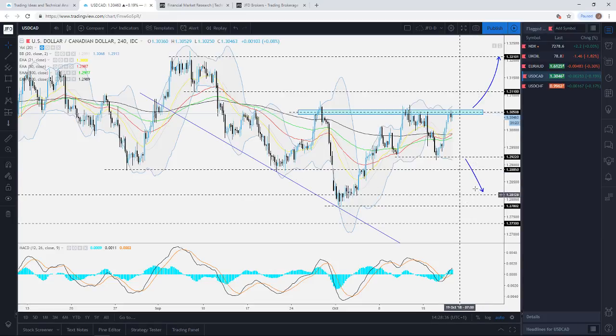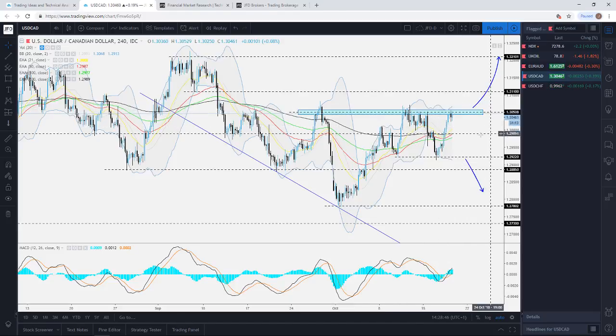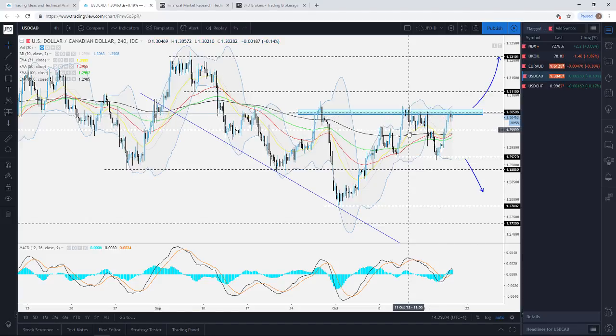But of course, let's not get ahead of ourselves too much. Initially, let's see what it wants to do with this 130.50 today, if it wants to break it or not. Also keep in mind that tomorrow we do have the Canadian CPIs coming out, so we could see some action kicking in in this pair tomorrow. So if today's day is going to end up around here somewhere, then keep a close eye on tomorrow's Canadian data release.